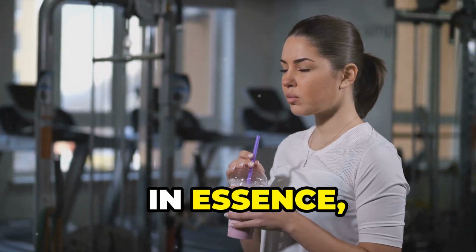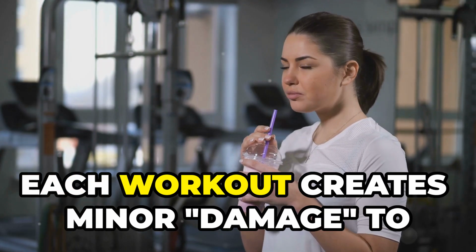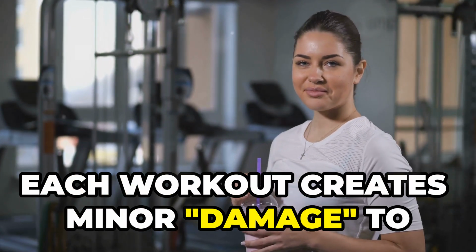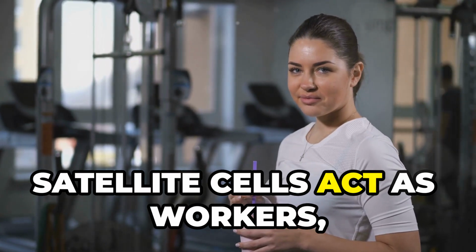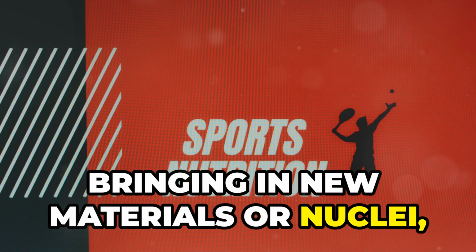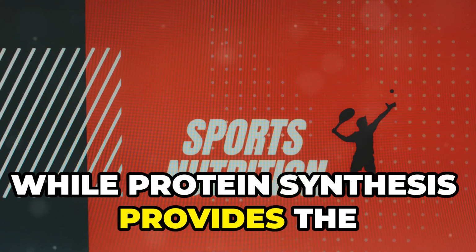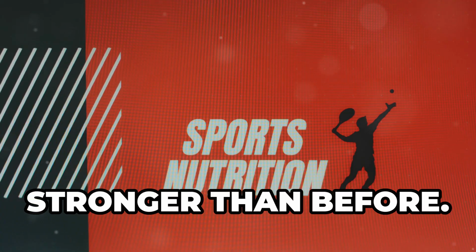In essence, imagine your muscles as a construction site. Each workout creates minor damage to the building, or muscle fibers. Satellite cells act as workers, bringing in new materials, or nuclei, while protein synthesis provides the bricks and mortar to rebuild the structure stronger than before.